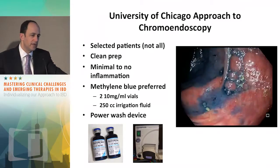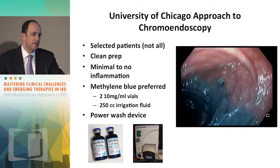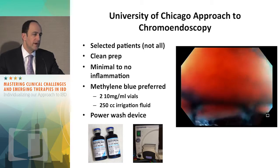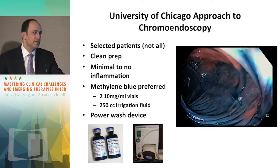And when I can in my young patients, I still use the sodium phosphate tablets prep, which to me is one of the cleanest and nicest preps. It's also important that they not have inflammation. It may be true that you can find raised lesions when there's inflammation, but chromo from a dye spray point of view really is lousy when there's active inflammation.